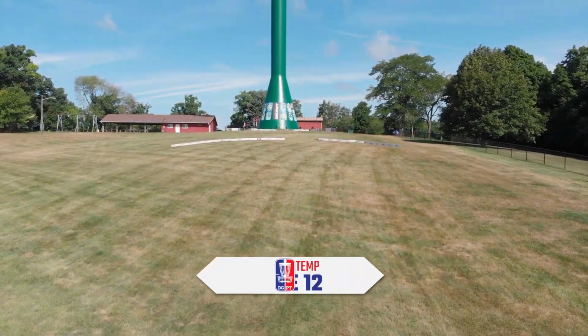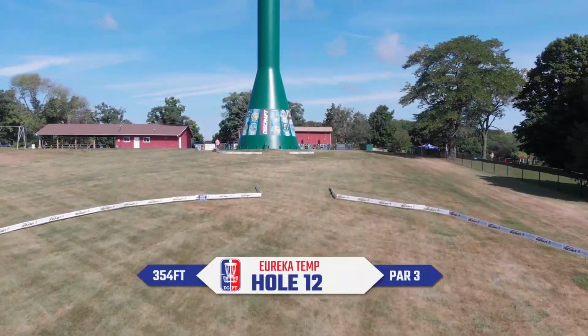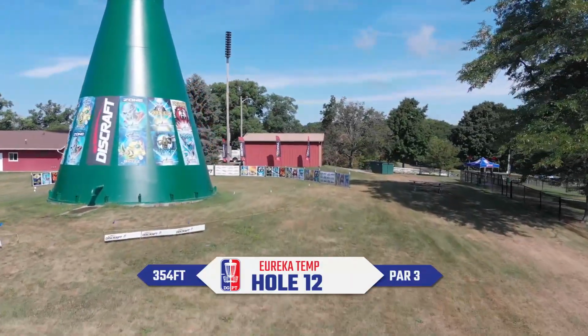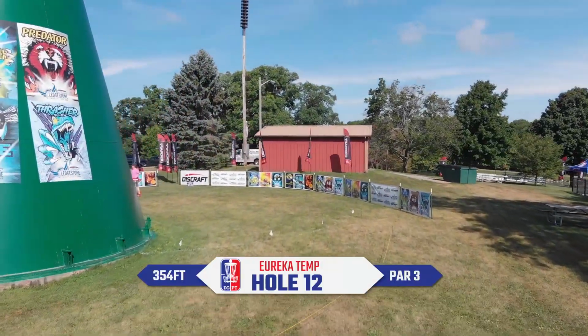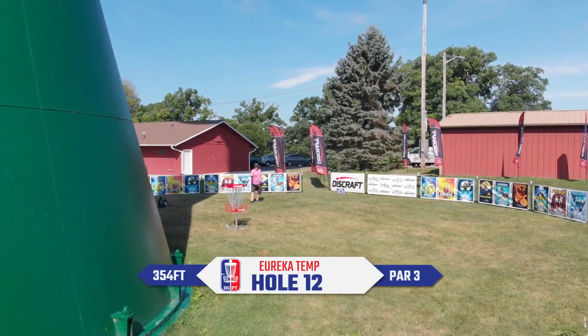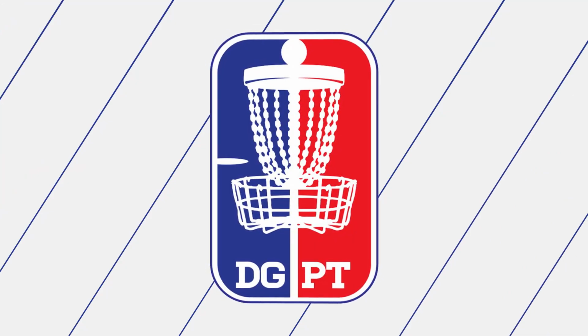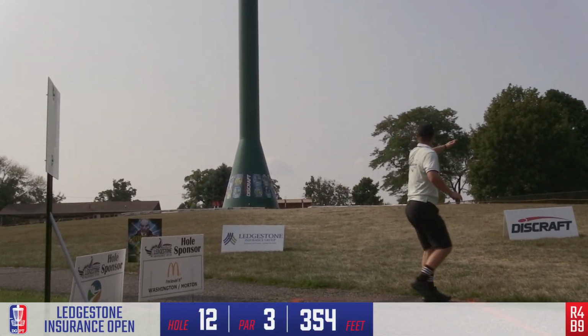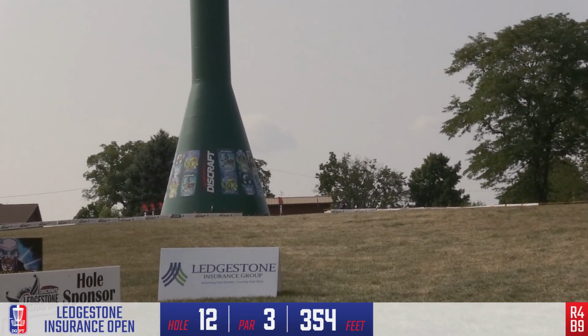And after the stroll down the road, we have the infamous water tower hole here, coming in at 354 feet, plays upwards of 380 feet. You really need to get around this water tower here. You do not want to hit it, Steve. Yeah, earlier in the week we heard MJ talking about how he is playing a full flex just to get up the hill to get around the water tower.